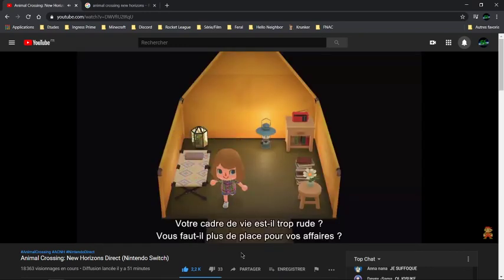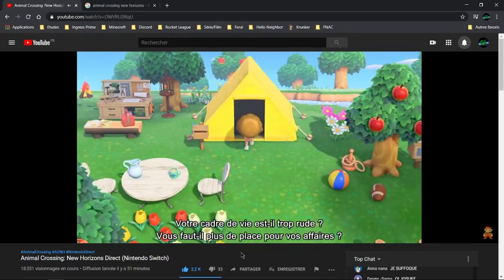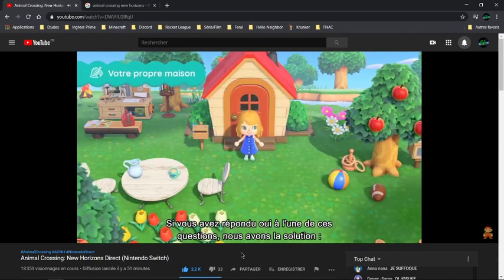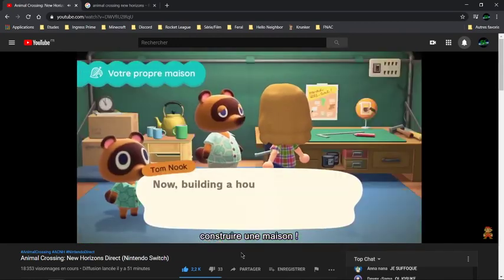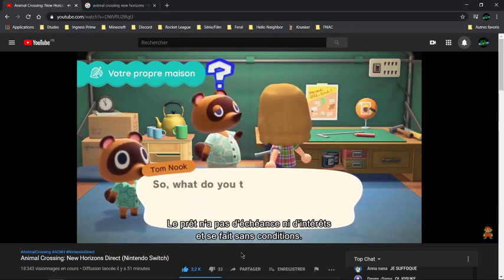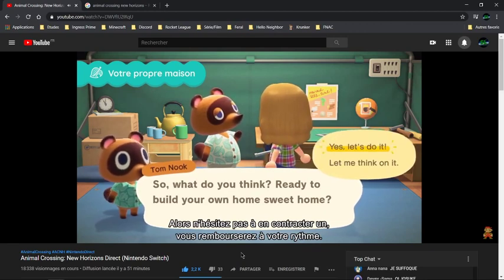Does the environment seem a bit rough? Do you need a little more space for all your stuff? If you said yes to either of these questions, then we have an option for you: building a house. The loan has no deadline, no interest, and no assessment. And there's no need to worry about applying for one. You can pay it back at your own pace.